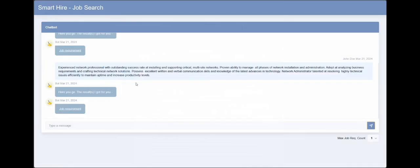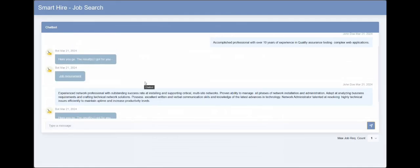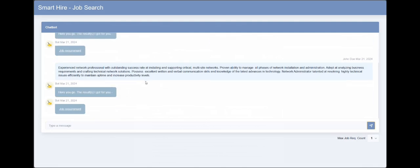And as you can see, irrespective of how we search, it was able to identify the requirement that matches the skills that we have. And that's our AI enabled job recruitment platform for you. Thank you.